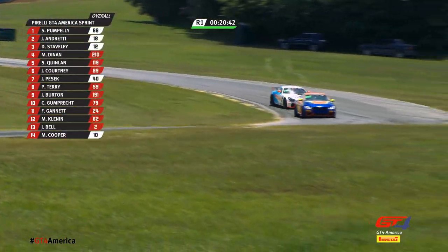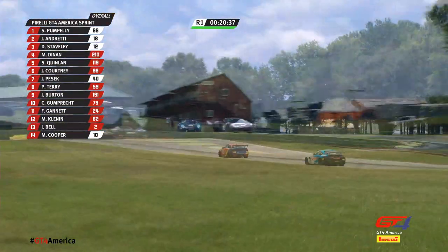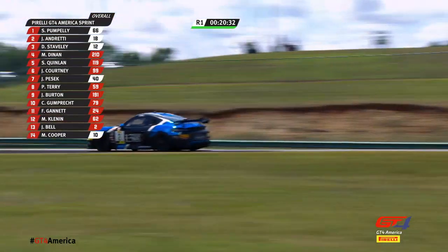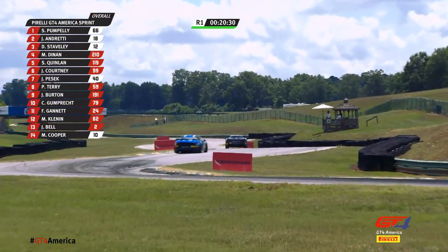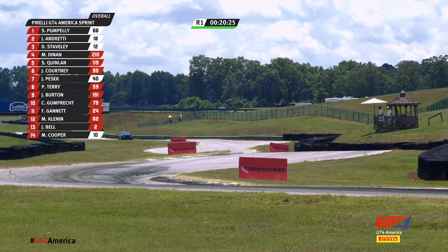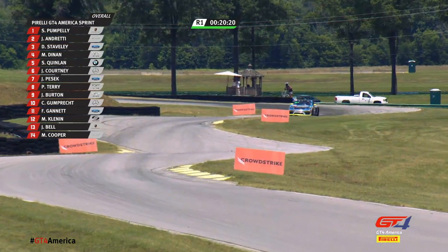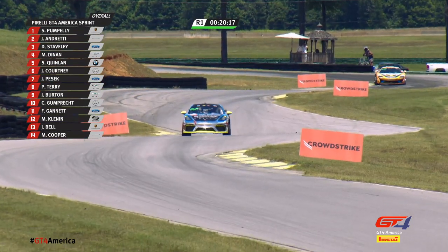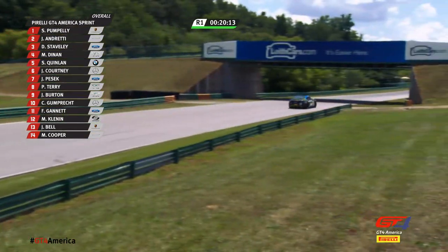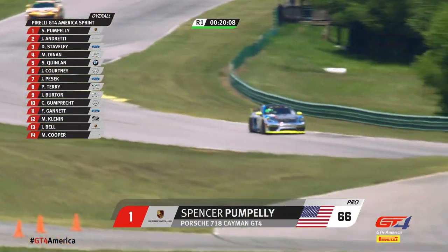Yeah, and when you have an issue like that for Paul Terry at this point, Courtney wide that time. Really tried to take a roll through there and tried to carry a bit more apex speed and ran out of road. That will cost him. I don't think he'll be in position to go on the attack. So we see Michael Cooper back out there. Let's see what his lap times are looking like. It's about half a second off of Pumpelly's best today, so not ideal in terms of getting up onto the front row for tomorrow. No, he's fourth. He would be fourth on the grid by my always questionable math here, looking at it.